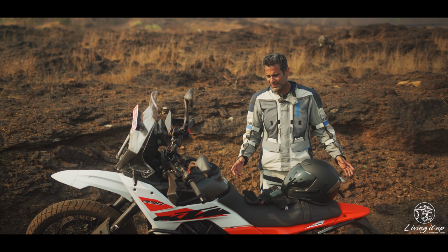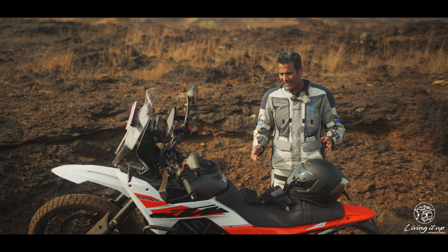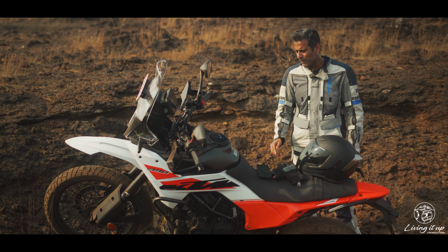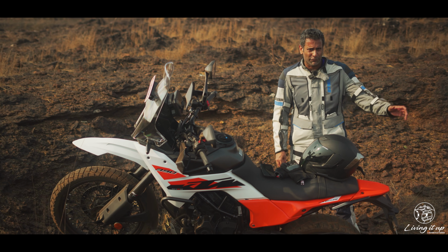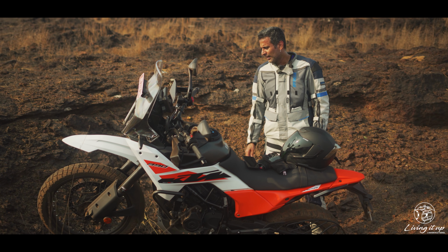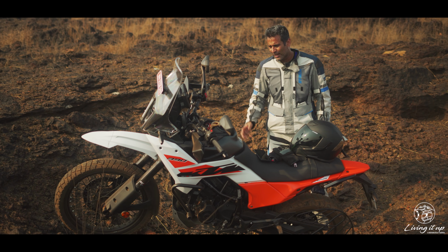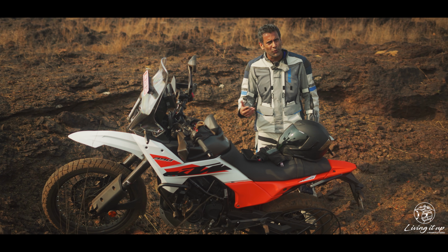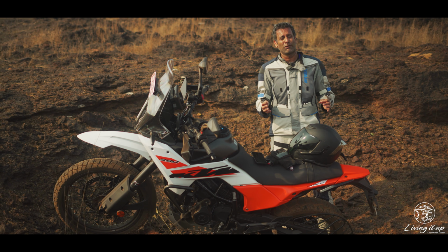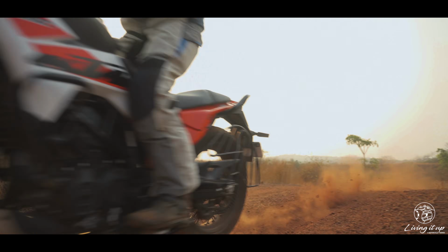So to summarize, there is no doubt that this motorcycle is head and shoulders better than its previous model. It pretty much has everything that we had asked for and hoped for in the previous model. It checks all the right boxes. It has all the equipment that you want. It has insane capability now. At the same time, at 182, 183 kgs, it is still a very light motorcycle, which is exactly what you want when you're riding in technical terrain, when you're riding off-road.